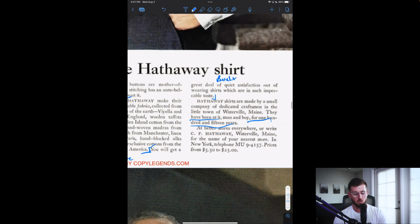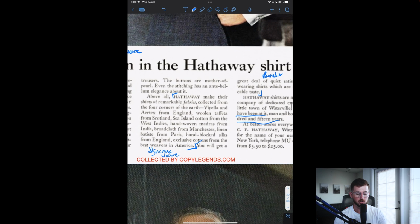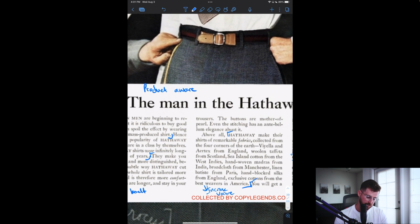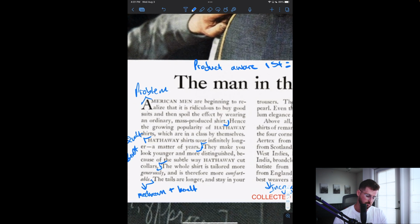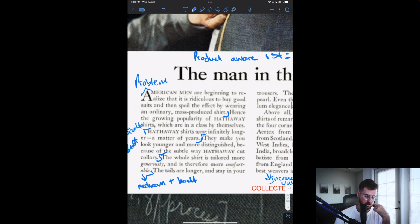So if you really question yourself, what is the main composure of this ad? How was it written? First thing they did was create a problem. They took you from, I don't know if I need this shirt, to all of a sudden, okay, what is the problem this product solves? And that is, American men are beginning to realize that it's ridiculous to buy good suits and then spoil the effect by wearing an ordinary mass-produced shirt. It's creating a need and a why for this product.